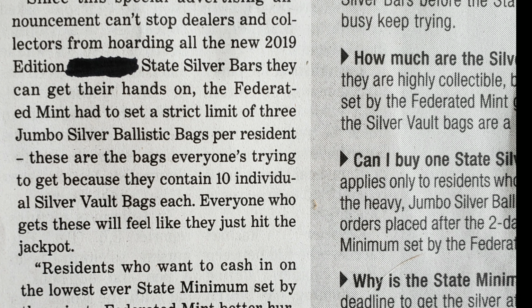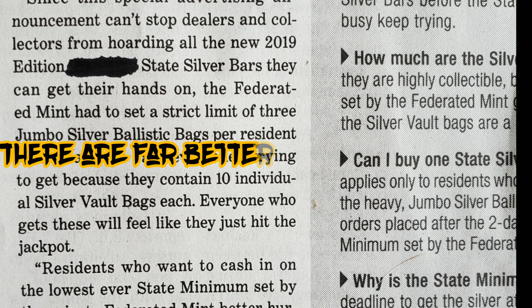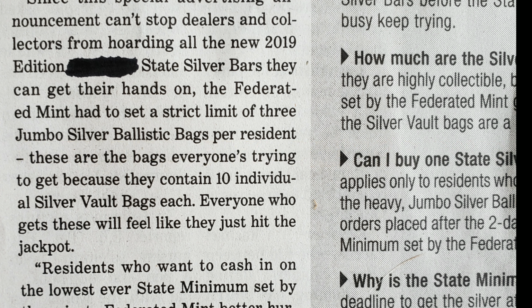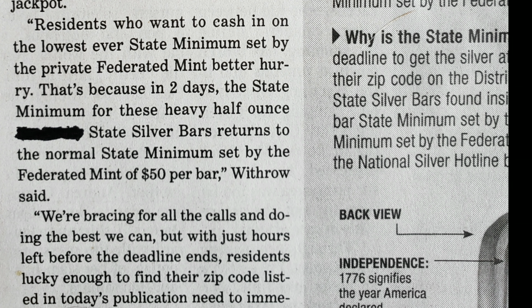City State silver bars they can get their hands on, the Federated Mint had to set a strict limit of 3 jumbo silver ballistic bags per resident. These are the bags everyone's trying to get because they contain 10 individual silver vault bags each. Everyone who gets these will feel like they just hit the jackpot. Residents who want to cash in on the lowest ever state minimum set by the private Federated Mint better hurry. That's because in 2 days, the state minimum for these heavy half-ounce Silver City State silver bars returns to the normal state minimum set by the Federated Mint of $50 per bar, Withrow said.